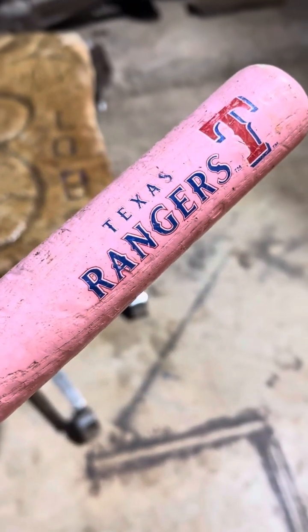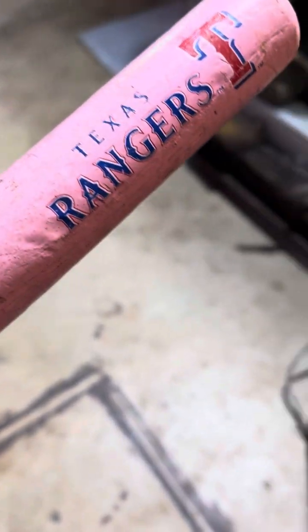Now, when we're talking about weird, see, this year, it's been one of those years, if you're in Arlington, that strange things have happened. The Rangers won a World Series.